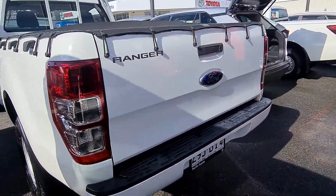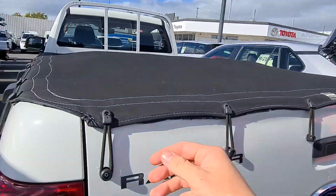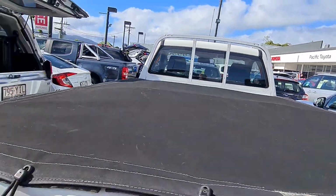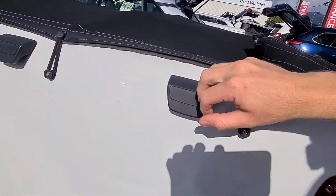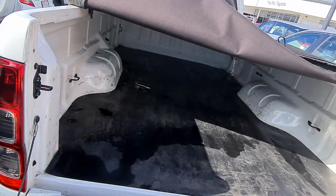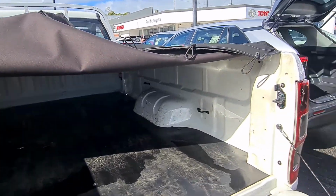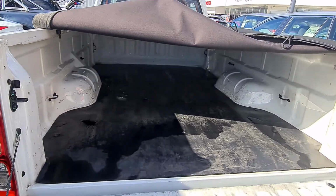So again, just the rear of that tailgate. While I'm here, I'll just open that up for you. So obviously you've got those little loops for the canopy. It does have the supports through the middle there that you can take out. So they go the whole way around. Obviously your tie down points there too. Open that one up as well. So you've got a bit of a liner in there as well, and some tie down points on the left hand side, the middle and the rear, and again on the right hand side, middle and the rear too. So a really good setup for the tub trays.